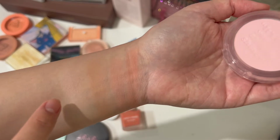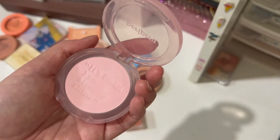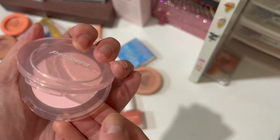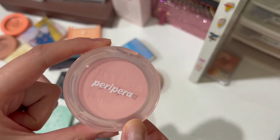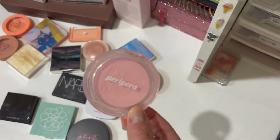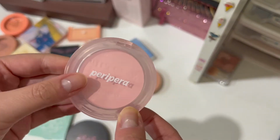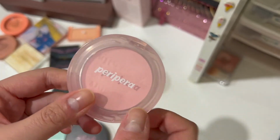However, we can see my swatch, this is simply too light. It almost looks like it could be a setting powder or a brightening powder. This is just not the right shade for me, unfortunately. I love this formula. I think it's absolutely gorgeous, and I think I will pick up more just for this formula, but for the shade, this is just not it, and I think this blush deserves a better home. It is just so good, and yeah, probably will pick up more in other shades.